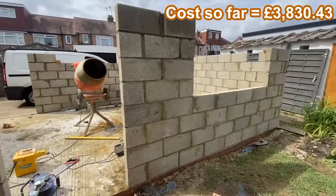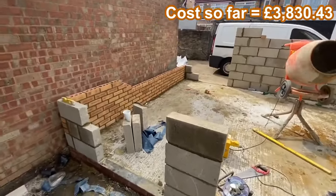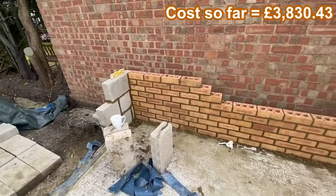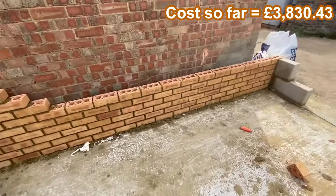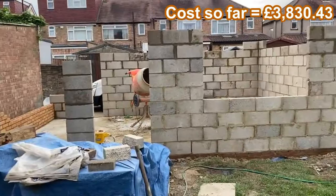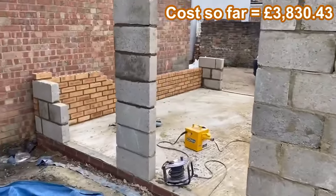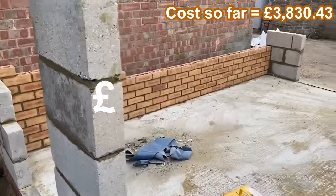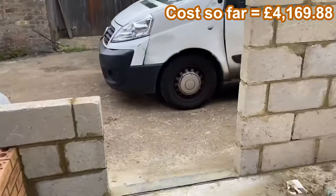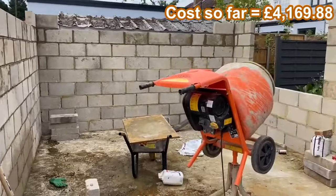So we're laying the blocks down. We also installed or laid bricks on one wall, as you can see, where it's near the neighbor's garage. The customer wanted that made in bricks, as to not need rendering there. So the bricks, we had a total of 465 bricks on that wall, and the total cost was £339.45 for those bricks. Those bricks were about 73 pence each as well.